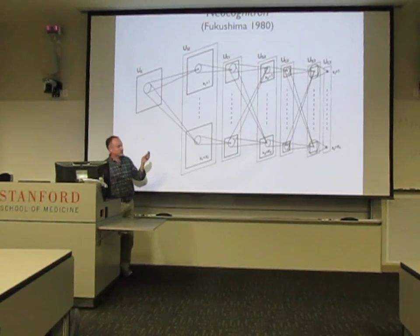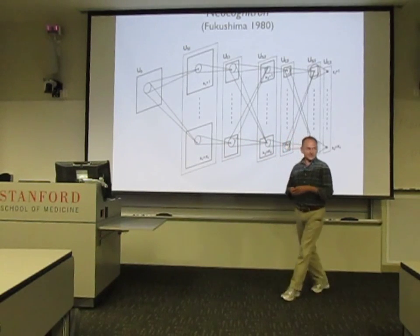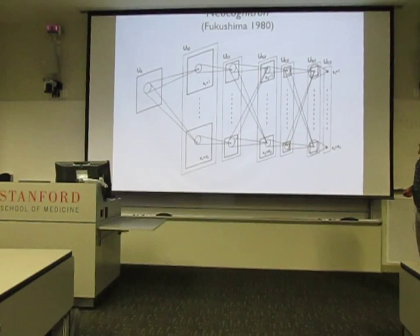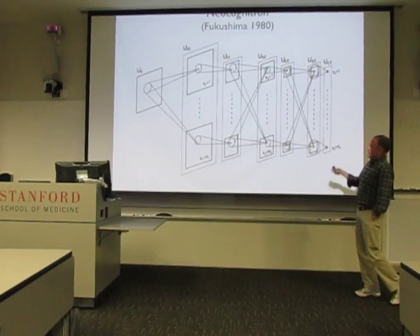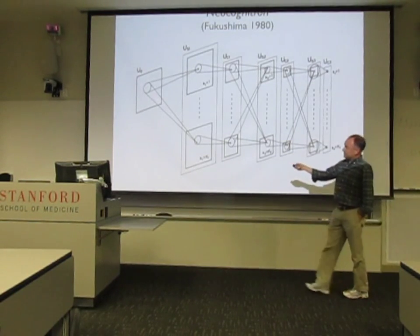This is one of the first papers I read, actually, in computational neuroscience. So whenever people talked about this nuclear power plant disaster, I kept thinking, well, folks, give me this paper, actually. So Fukushima was very much inspired by Hubel and Wiesel's models. And so he built this model of how maybe an artificial neural network might be able to recognize objects in a scene. So it basically starts here with the image.